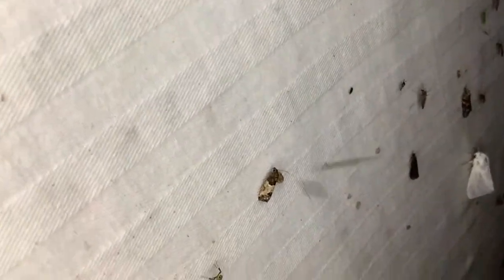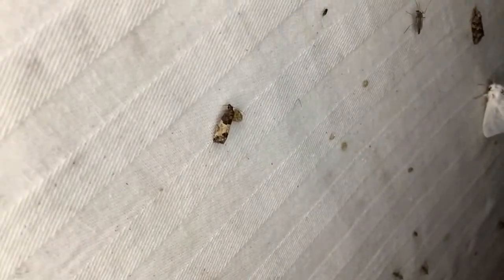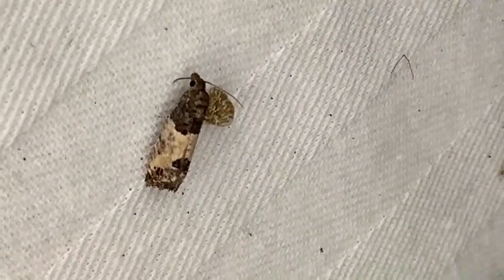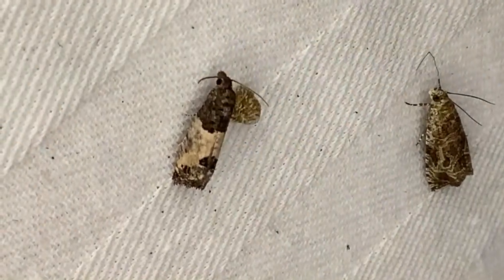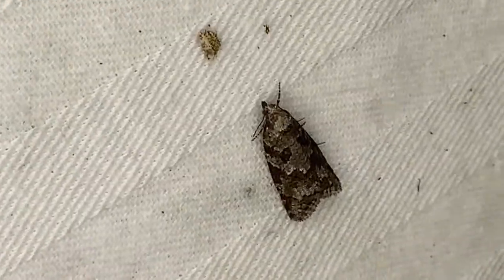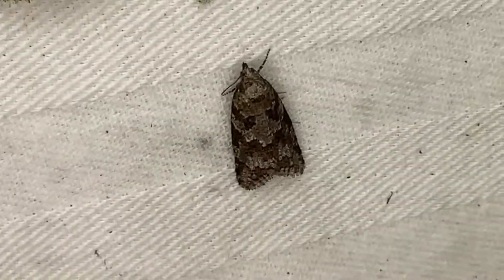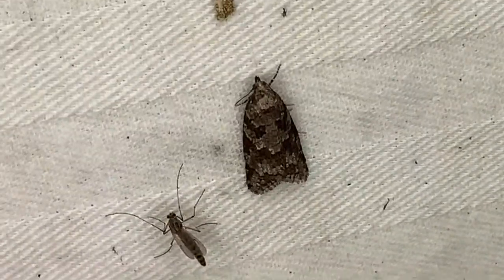Everything's a bit nervous tonight. I think because of all the midges. It's a micro moth there that I think we've seen before, but I don't recall the name. That was a different species there that just flew off. And another different one here. This looks like it could be a gray leaf roller.